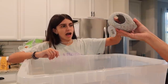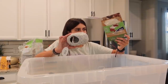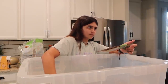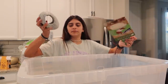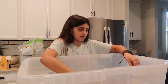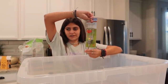So the things I got: this stone house thing and I'm going to fill it with this fluffy stuff for hamsters. We have to take the tags and everything off. And then I'm going to put this ladder somewhere. Can I put it right here? And then here's her water. It's just silver and then it has a duck in it.